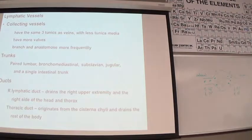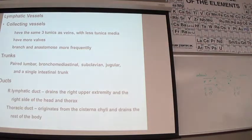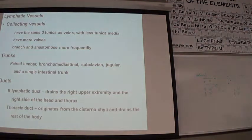So we have these collecting vessels, and then they form trunks, and then they form ducts. If we look at an image of this, this is what the first image was that we started out with, a diagram of those pathways, and we have a lymphatic model in lab. You don't need to know the names of the collecting vessels, not even the major trunks, though I have them listed up there, but I do want you to know the ducts.